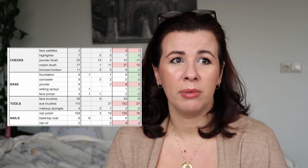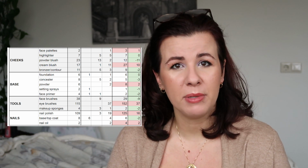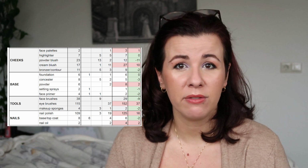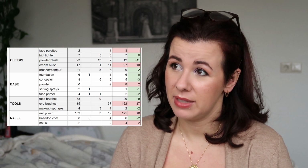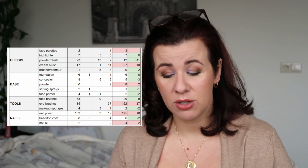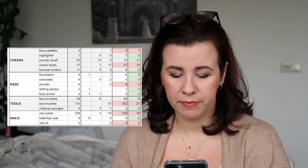Like eyeshadow and blushes are a bit of a weak spot for me. I think I'm doing better with lipsticks though. I just don't feel as tempted to buy a lot of lipsticks, but eyeshadows, yes, I still crave a palette. And blushes I keep buying, which is wrong, but yeah. So that is the situation of my makeup collection.